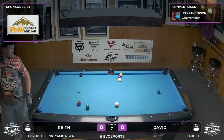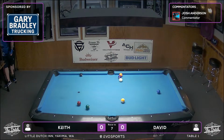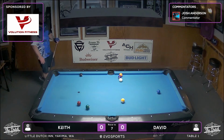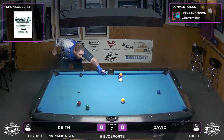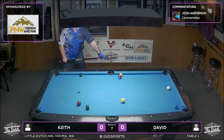It's a good hit. Almost made the 9. But he leaves David a shot here. David's going to need to slow roll this 2 in. I'd like to see him even put maybe a little left-hand English over here so that he can try to hold shape over there for the 4 in the side, because I'm not sure how well the 4 is going to pass the 5.